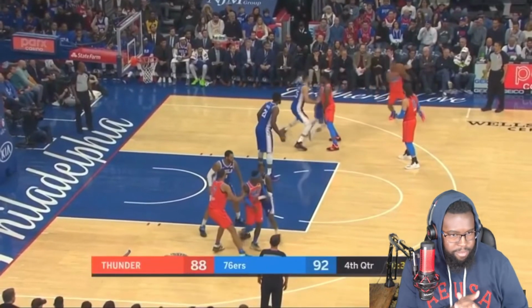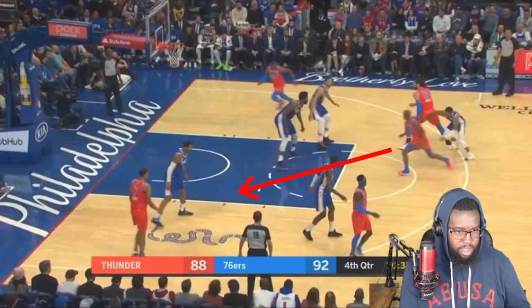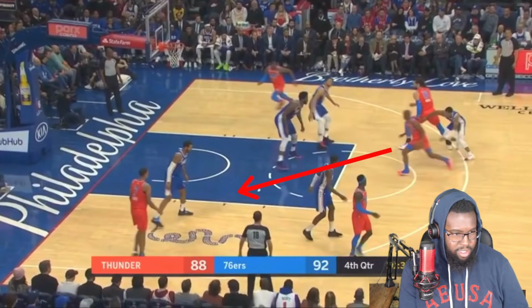Chris Paul is playing this high ball screen, going towards the middle of the floor. What should he do? Should he continue to attack downhill to the left and try and score at the basket? Should he take this pull-up near the free throw line? Or should he throw this lob to the cutter on the baseline?